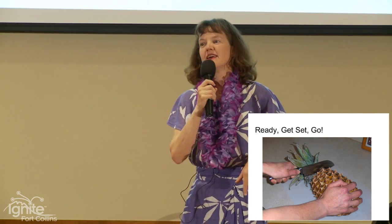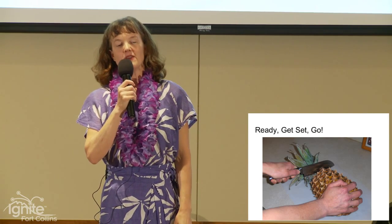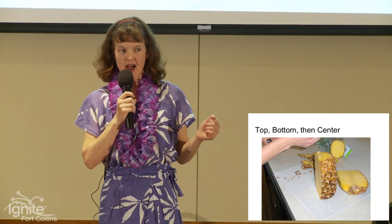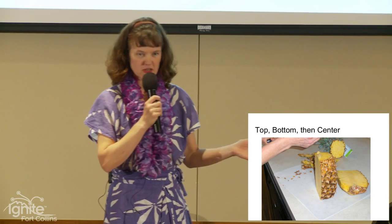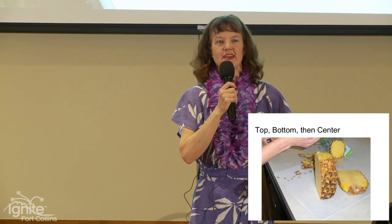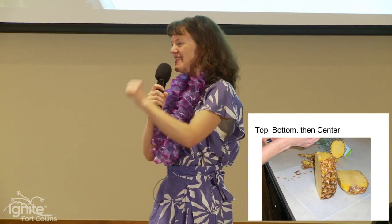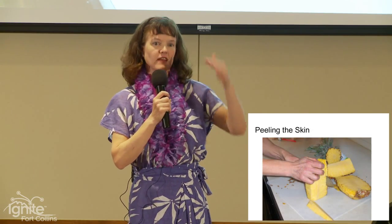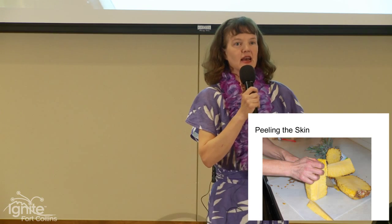So this is me. I'm not a hand model or anything. But anyway, I'm using one of my favorite knives. I'm cutting off the crown first. So now for the rest of my presentation, we're actually looking at how to cut a fresh pineapple. And I'm not scared. Well, then I wasn't. So cut off the crown, then you cut off the bottom. Then you can either peel it or go ahead and center cut it and then cut it into quarters and go ahead with your peeling.